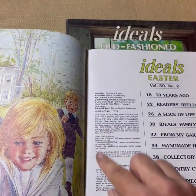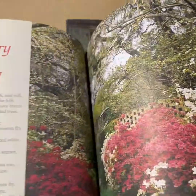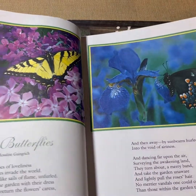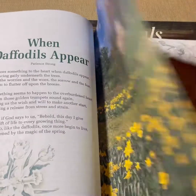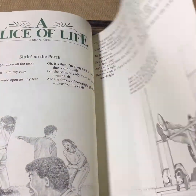This is an Easter one. This is in the 90s as well. A lot of the Easter ones usually have a lot of floral photos. The butterflies are beautiful. I like the Easter ones because of the florals. Those I try to hang on to.